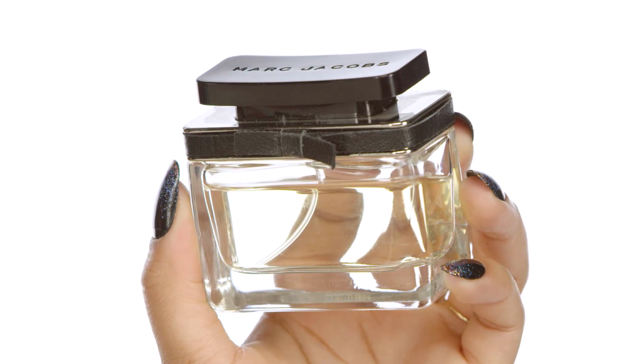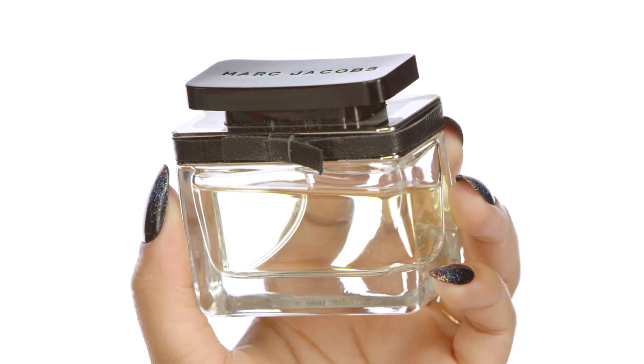So I know everyone loves Daisy. It's one of our top sellers. I just really love the original Marc by Marc Jacobs. It smells like gardenia, which I guess reminds me of my grandmother's backyard. She had tons of gardenia.